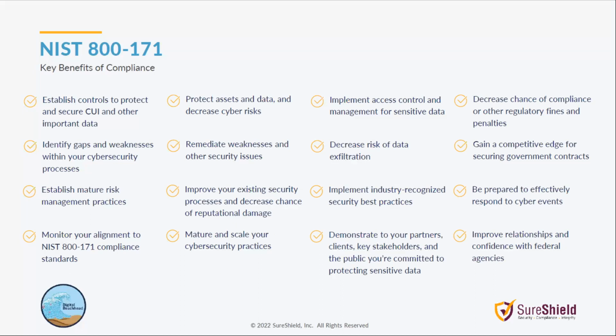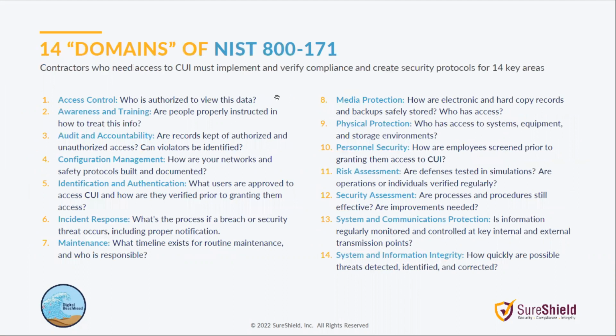But the benefits of being compliant go beyond, I've done my due diligence and I've checked the box and I can have government contracts now. It is truly strengthening the cybersecurity landscape of your organization. But with our briefing today, it does not need to be overly expensive or difficult to be compliant with 800-171. And here are just some of the key points of why 800-171 can be beneficial to your organization above and beyond being compliant so that you can get government work. The 14 domains of NIST 800-171.